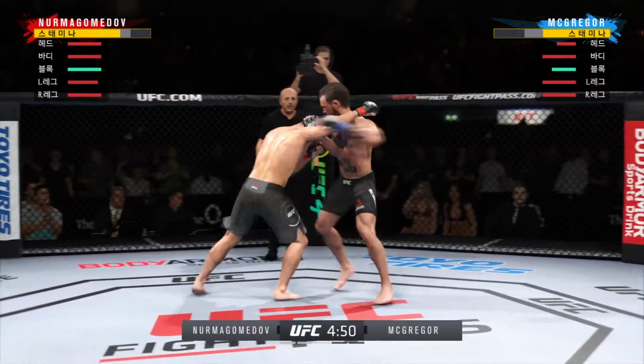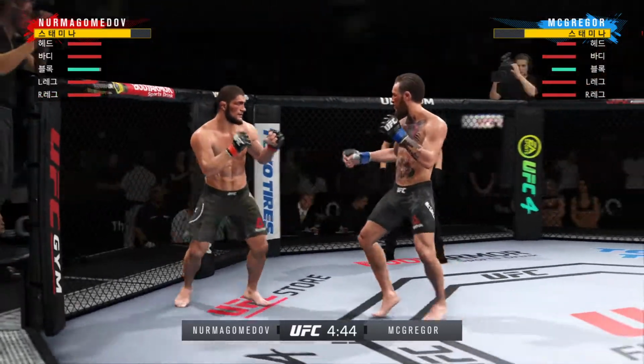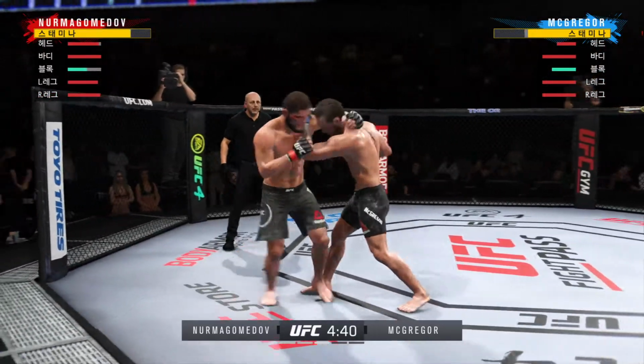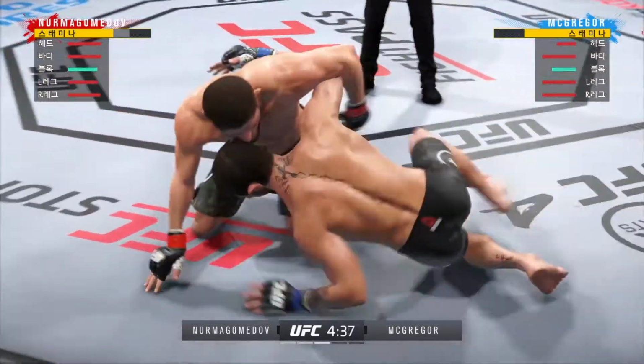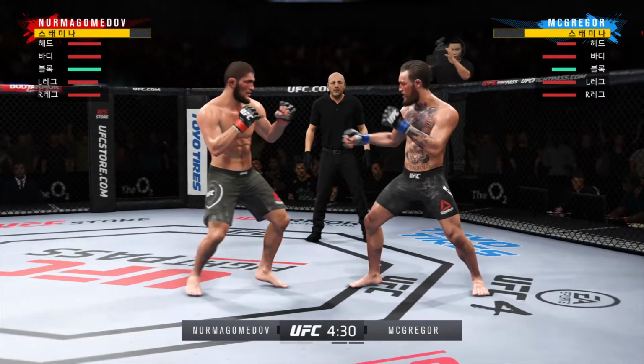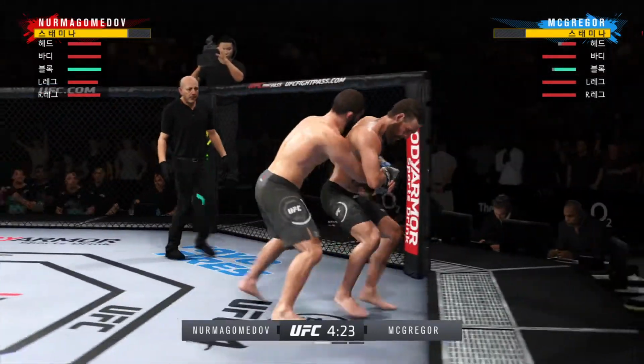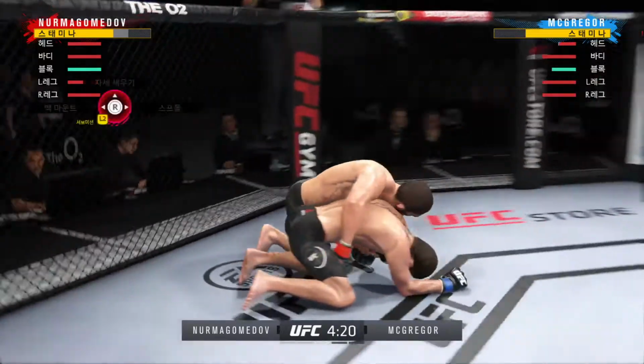Stuffs the takedown, no problem. Well, he hasn't really showed any signs of slowing down tonight. He continues to connect on a high volume of strikes here. Hip tosses him down. Now we'll see if he can advance position. I mean, right into side control. Ooh, what a punch. Oh, crowd really enjoyed that one.